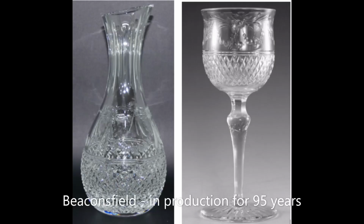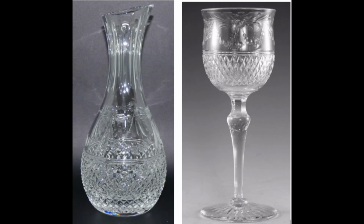The shape for the Beaconsfield tableware was always in production. At the end of their first turn of 6 hours, the glassmakers would have made at least 80 pieces by the process to earn the minimum wage.